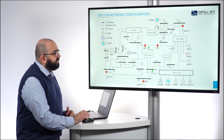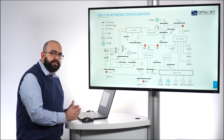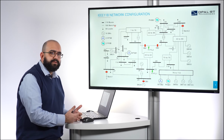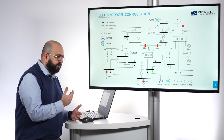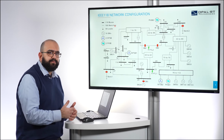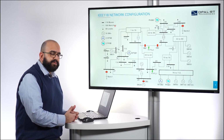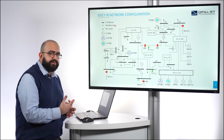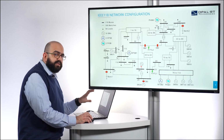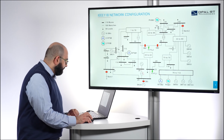The network itself is an IEEE 118 bus network. It is a standard network and is used by researchers for different types of research to enact or implement their ideas for control for different types of studies. That is the one that we have used as well. This network, you can see a concise version of the diagram here.